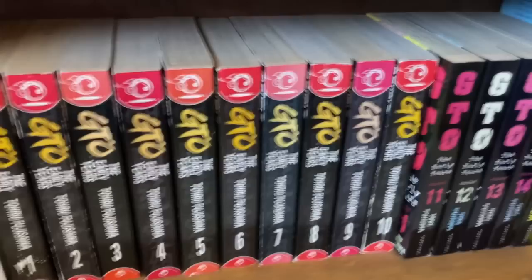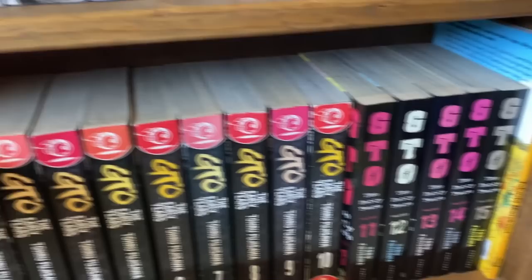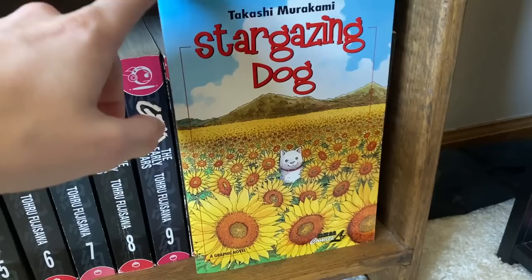Haven't gotten into this one yet, but I've read GTO, I've read 14 Days, so this one is next up to read. And next to that, we have Stargazing Dog. If you know, you know, this is such a sad comic right here.